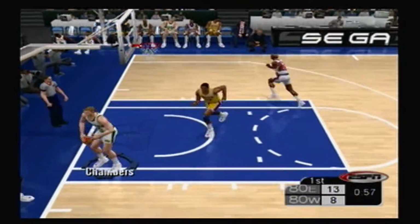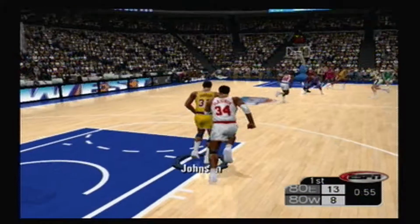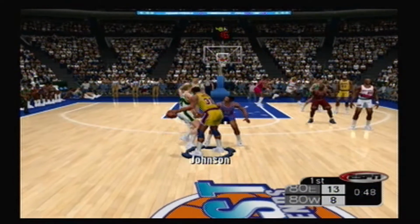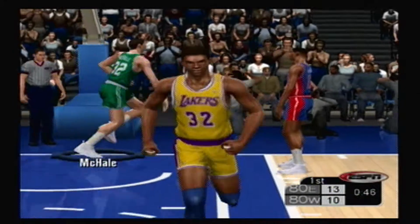He sinks the second. Elijah Wan inbounds the ball. 54 seconds here in the first quarter. Pick him up. Keep coming. Push the block. Gets airborne. Goes last in the lane. That's it.